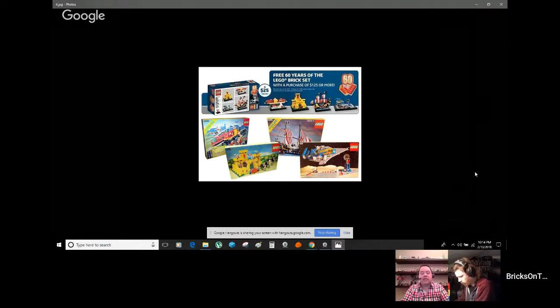But 60 Years of the Brick comes out, and it's almost as if this is like four different years of that previous box all in one box.